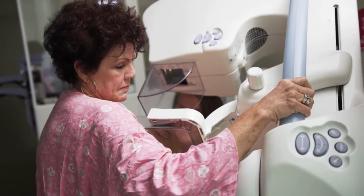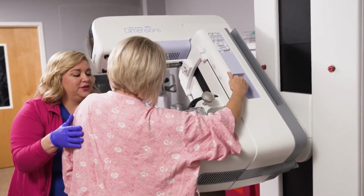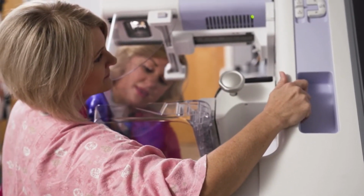It's a lot easier now, a lot better. It doesn't take very long at all. The patient is actually only going to be in the room for maybe 10 minutes. The actual procedure is less than 20 seconds each position. That's just taking the time to position it and to make the picture.